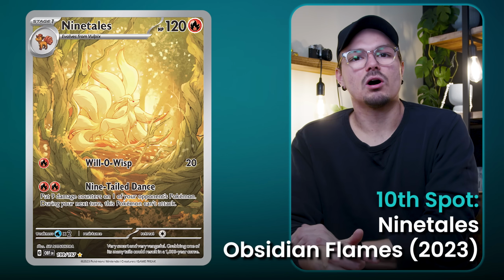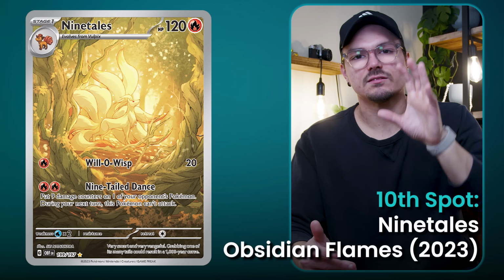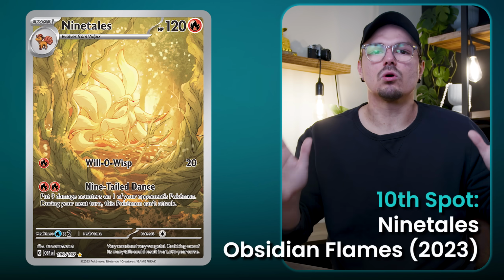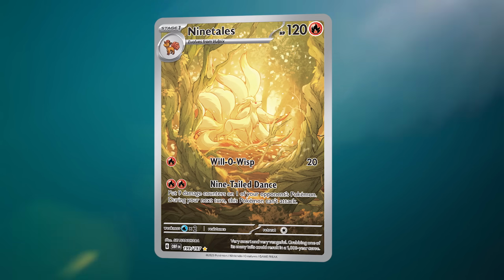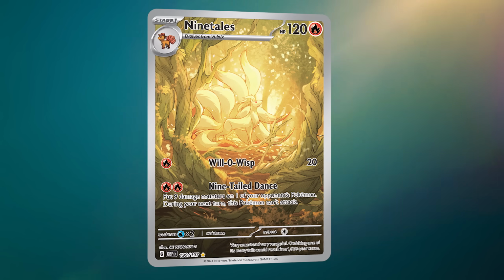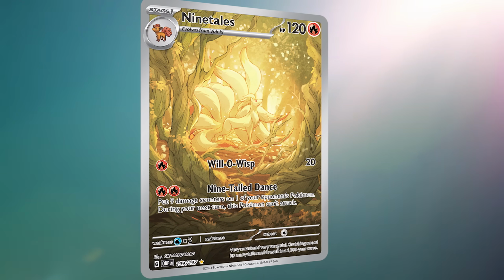Kicking off at the 10th spot, for a card that just seems like an obvious pick for future growth, is the Ninetales from Obsidian Flames. Obsidian Flames has just been an incredibly awkward set due to the timing of its release, right? Though the Ninetales is priced at an incredibly attractive price point. It has been stable for such a long time, and once Obsidian Flames is officially out of print and more collectors begin adding these illustration rares to their collections, it will only be a matter of time before it blows up in value. The artwork is sensational, and it really highlights the incredible beauty associated with Ninetales. This is a sensational artwork along with being an original 151 Pokemon, and it just makes it an easy pick.